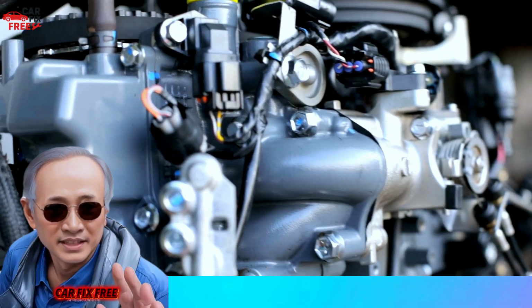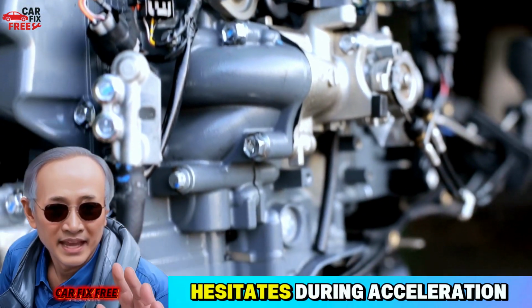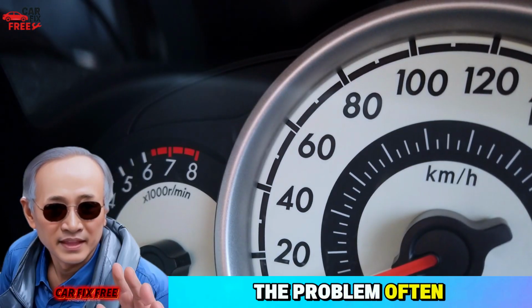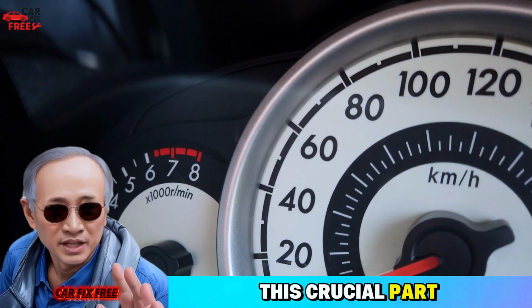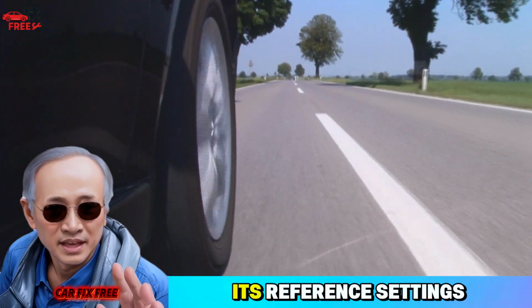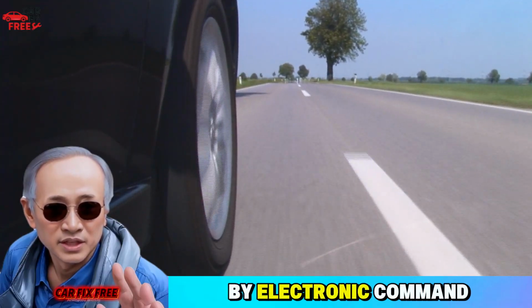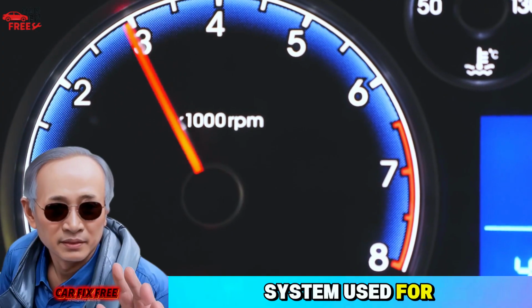Second technique, calibrate the throttle body with the accelerator pedal. If your engine hesitates during acceleration or exhibits unpleasant jolts, the problem often comes from a desynchronized throttle body. This crucial part controls air intake and can lose its reference settings. The modern throttle body operates entirely by electronic command. It replaces the old mechanical cable system used for decades.